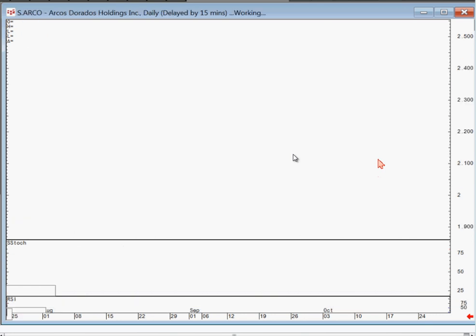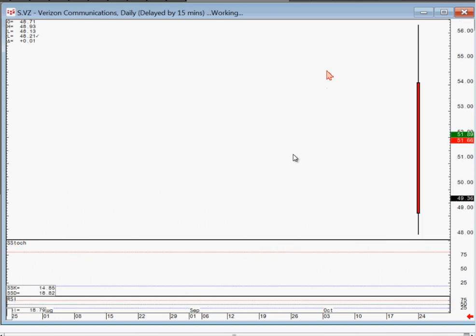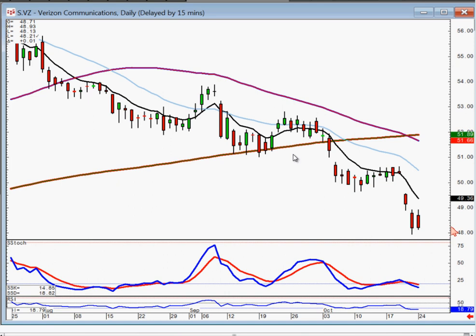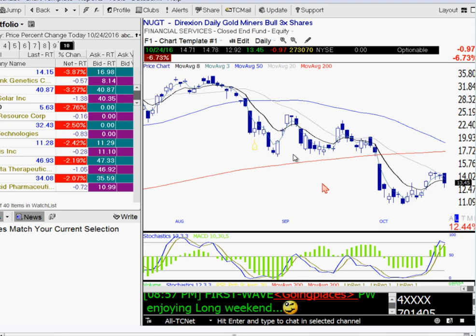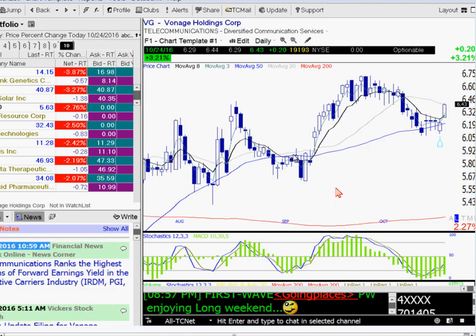And Arco gapped up today. So you can be buying this one on positive trading. There's your best friend type signal. If it opens positive, remember, they're going to move it in the direction that they open it. Verizon, I think, beat their earnings. So I don't know where it's trading. Did it pop up a little bit? Let's see. We can find out. Whoops. That was Fonty.